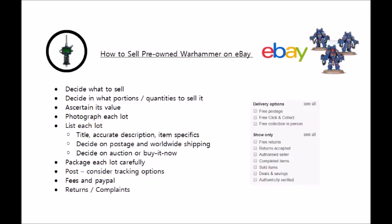Just say what the models are, say an infantry squad armed with las guns, one has a grenade launcher, they're painted to a good tabletop standard, and they haven't been based yet, and say that they will be supplied as they are seen in the pictures, which helps answer a lot of questions before your buyer even bothers to get in contact with you. If they're coming with other things, say you're selling some new models, make sure that you say this will be supplied with instructions and bases, presuming it will, of course, just so there's no confusion if anything is out of shot on your pictures.